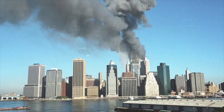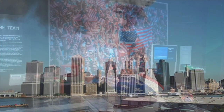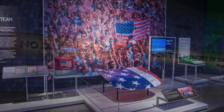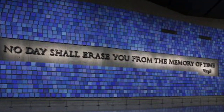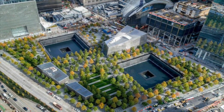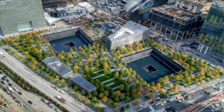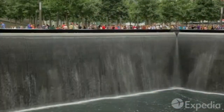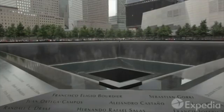It's also the site of one of our nation's gravest tragedies, the September 11, 2001 attacks on the World Trade Center. This complex includes the 9/11 Memorial Museum and reflection pools. Set amongst a grove of trees, the pools sit in the footprints of the Twin Towers and bear the names of the nearly 3,000 people who died that day.